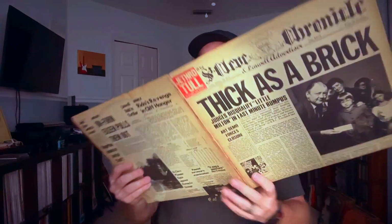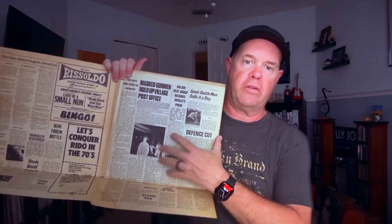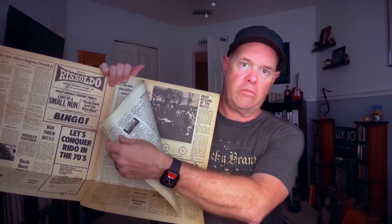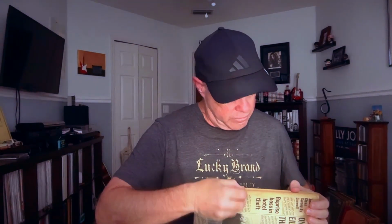Okay. See if I can show you. So it goes like this, and then this drops down, and this paper's glued in here. I guess you can read it once you open it up. So it's like a whole newspaper thing. So that's kind of cool. And your album's in there. Nothing extra, but that's kind of cool. I don't think I ever knew that about that album.